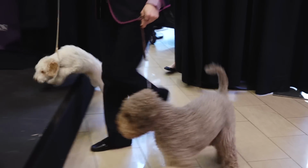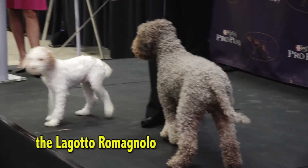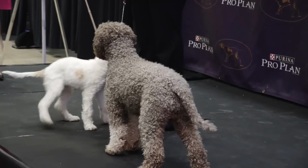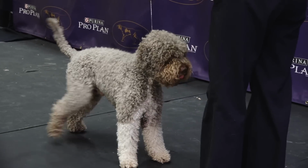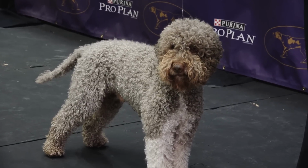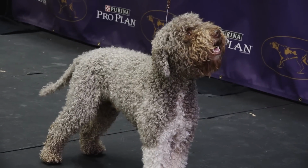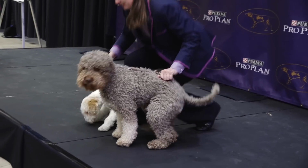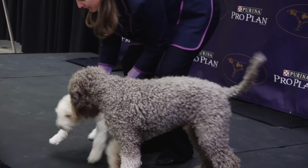Next, we have the Lagotto Romagnolo. Today we have an adult and a 4-month-old puppy. The Lagotto will be joining the sporting group. It's an ancient Italian breed with an exceptional sense of smell. They're an agile sporting dog with a dense curly coat. Originally bred to hunt as a general hunter, but then they became specialized and they are now known as truffle hunters. They're very good companion dogs and very trainable. The puppy is too young to be entered in the dog show, but how could you resist? Next year she will be eligible to enter Westminster.